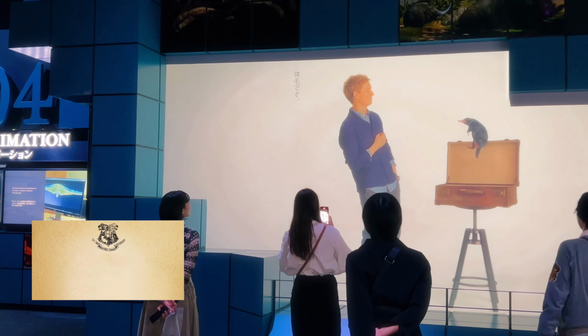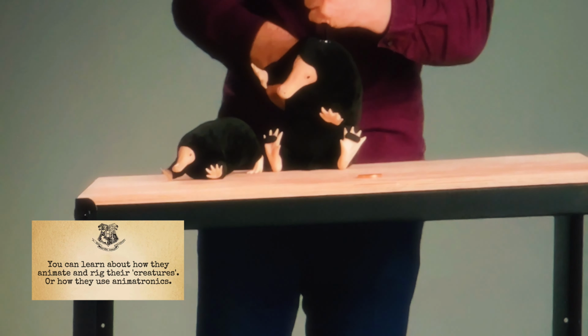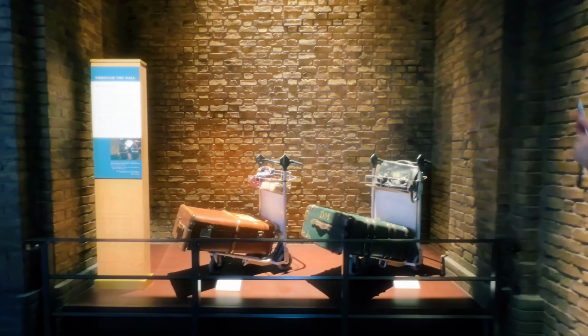Oh, the Tokyo Studio Tour not only includes the Harry Potter franchise, but includes the Fantastic Beasts films too. Next, we've got the Great Wizarding Express, which is another set exclusive to Tokyo.